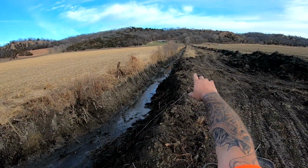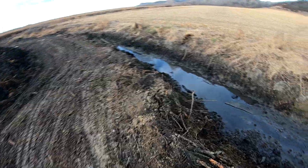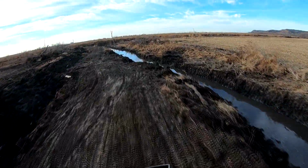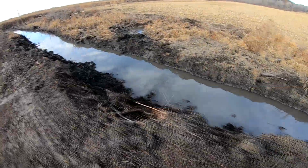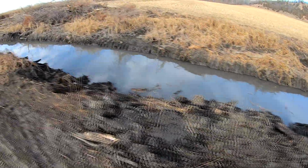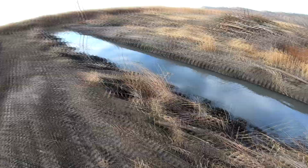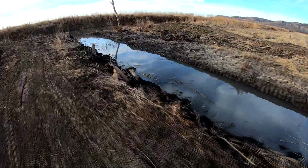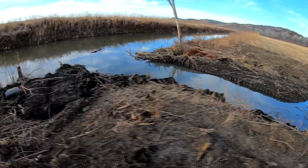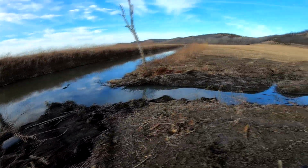Showed you the dam break. Look at this ditch now. That's crazy. There's a big old snapping turtle right there. He took out all the trees, everything. Dam here. Now I just gotta keep an eye on it, see when they come back.